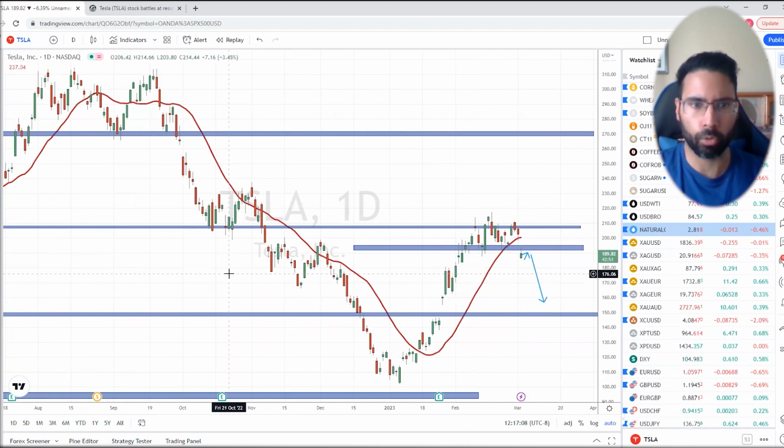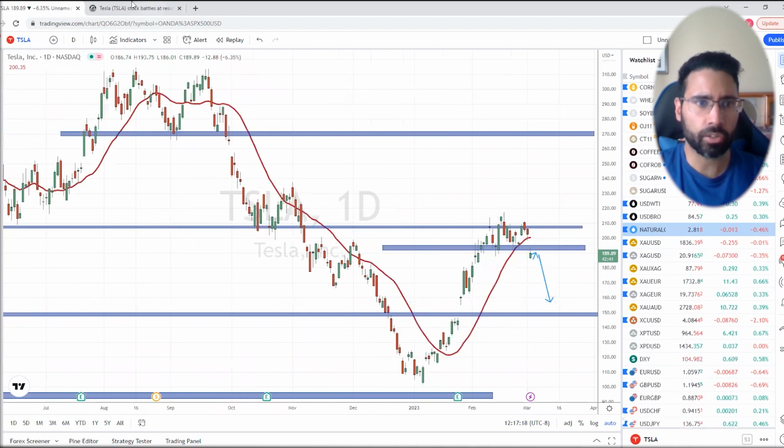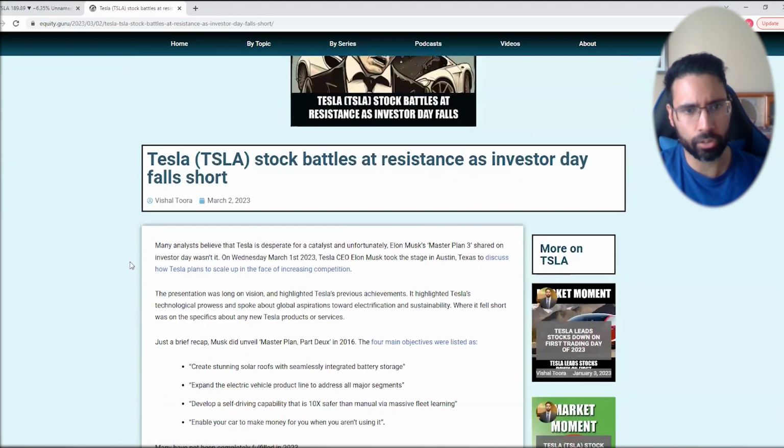And of course, I'm recording this. We still have about 40 minutes left in the trading day. So you could see a large gain that gets us back above that 190-ish zone here. But the catalyst: Investor Day, right?